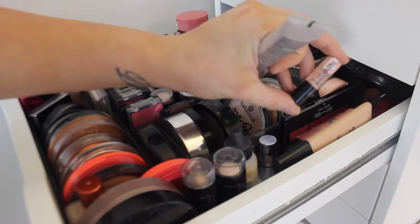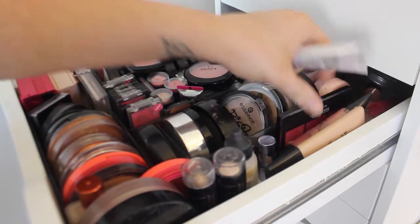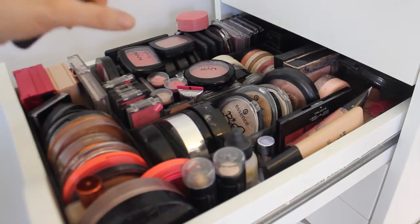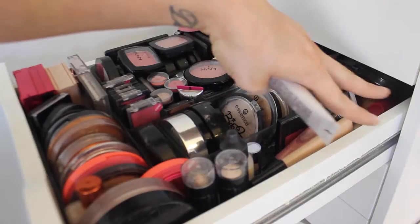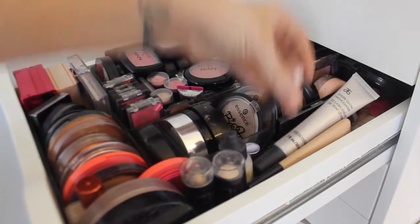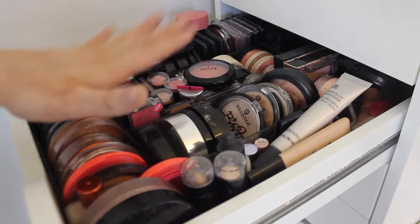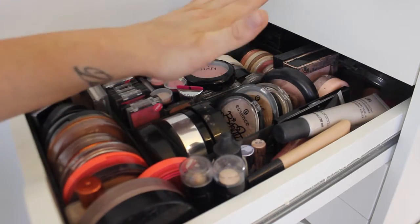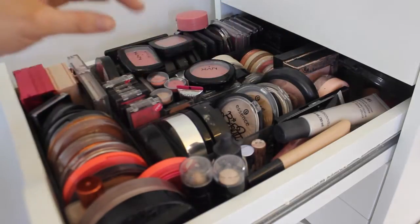You've got a little bit of High Beam, just a sample size, super cute. There's just a trio blush. So pretty much anything that doesn't fit in its section goes on the side here. You've got some Face of Australia, and kind of in the back there, if you can see anything behind there, it's just products that are either limited edition that I don't like to use a lot, but I will on special occasions, so there's just random stuff back there, and backups as well. There's backups of stuff behind everything.